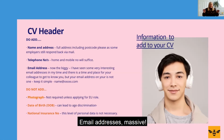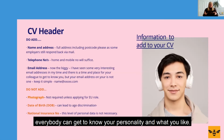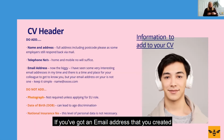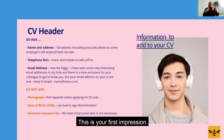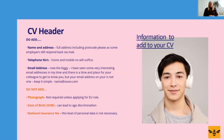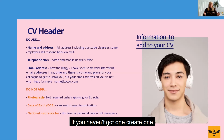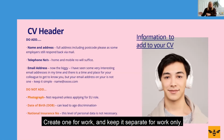Email addresses, massive. Okay, so listen in. Email addresses, there's a really good time and a place where everybody can get to know your personality and what you like. If you've got an email address that you created when you were 13 and it's sexylegs@hotmail.com, we don't want to see it, okay? This is your first impression. They do not know you. You don't know what offends that person. You might have sexy legs, but I don't need to know it. So just keep it simple. Put your name, at, and then Hotmail or Gmail or whatever. If you haven't got one, create one. Create one for work and keep it separate for work only.